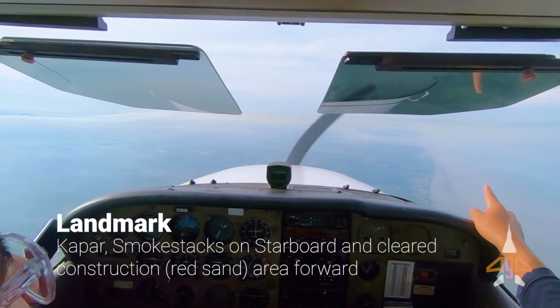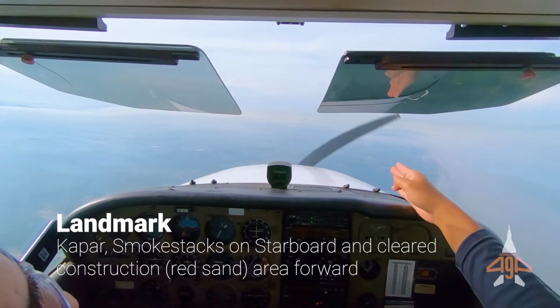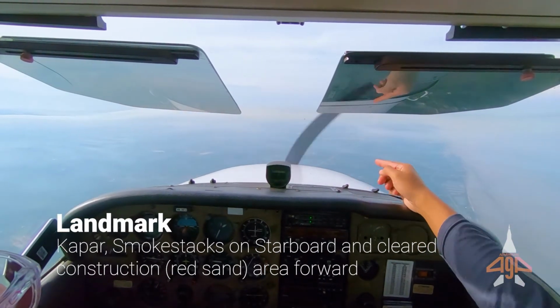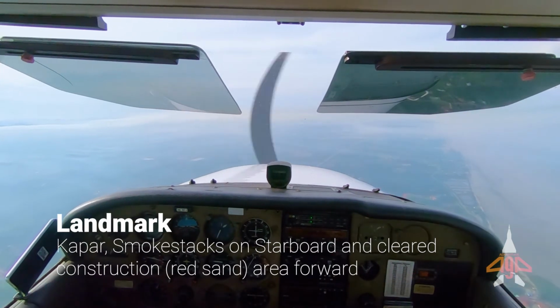Kapar tahu. Dia dekat chimney dekat depan dia. Alright. Ada nampak tanah merah tu? Yes. Dia dekat depan dia. Kalau okay, dah Kapar tahu dekat depan. Okay. Tanah merah.